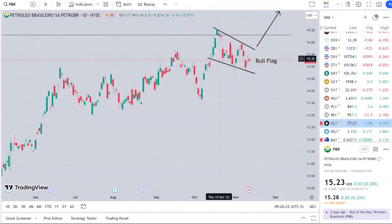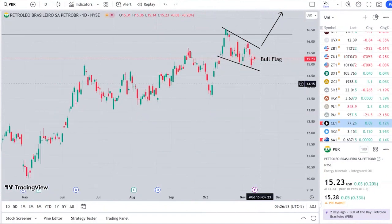We have a nice bull flag right here. If we see it break out above 1570 this week, I think we're good to go for another new high this year. And I just want to see it hold above the 1480 level. You don't want to see it trade below this lower bound. And of course, the price of oil will be an important influencer on what this stock does.